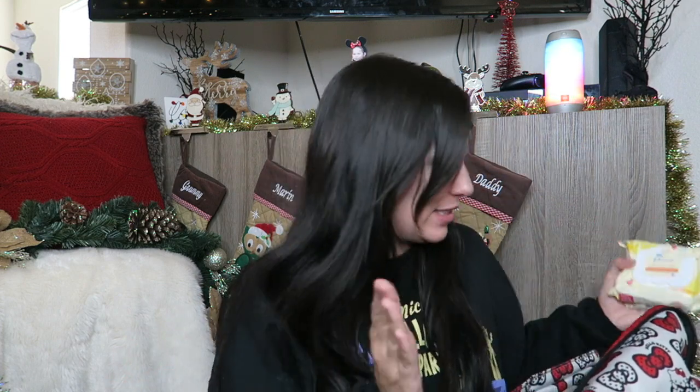The Johnson's hand and face wipes. I tore up this packaging, but I love these because everyone tries to touch my kid, and I'm like, don't touch my kid. So when they do, I use these.